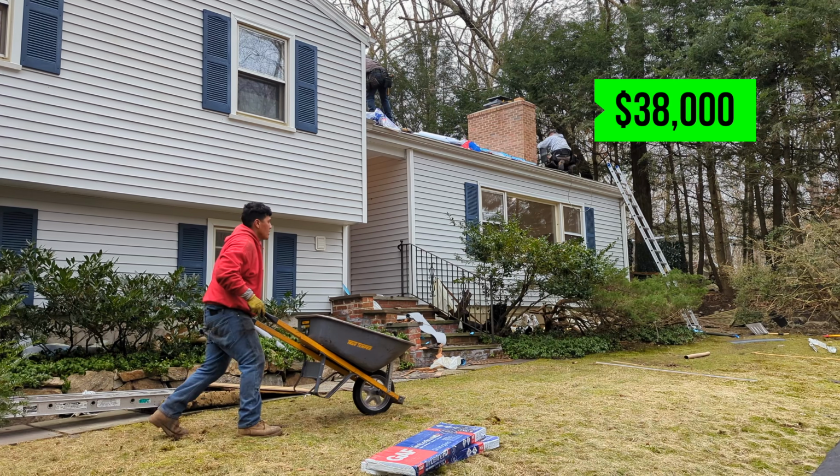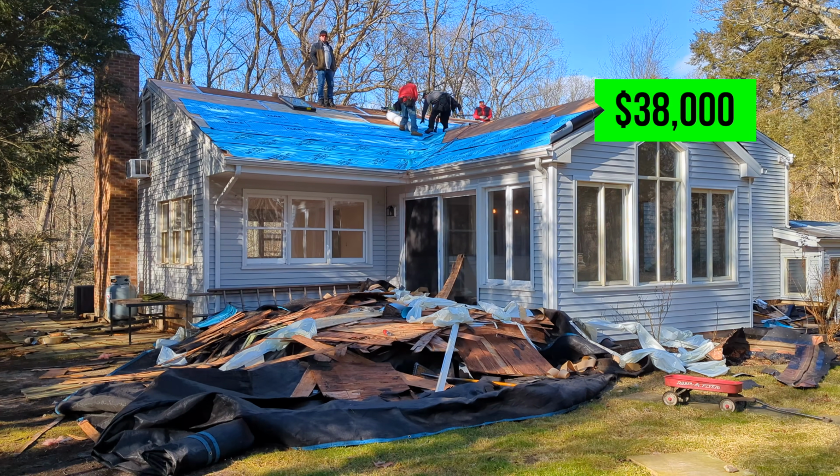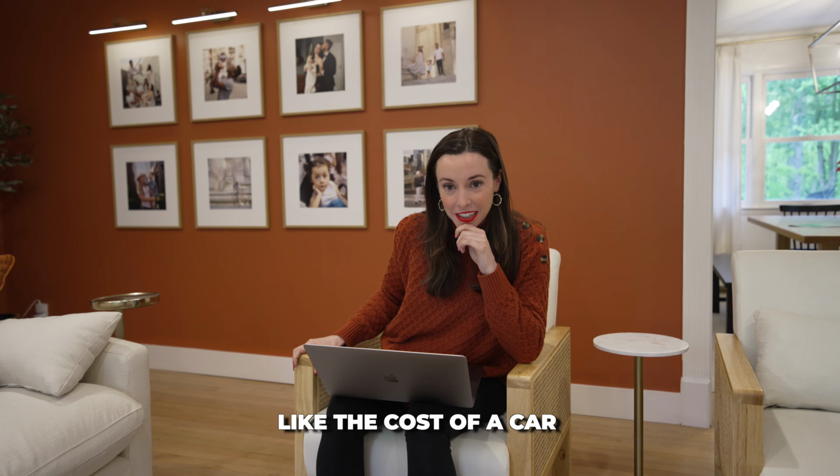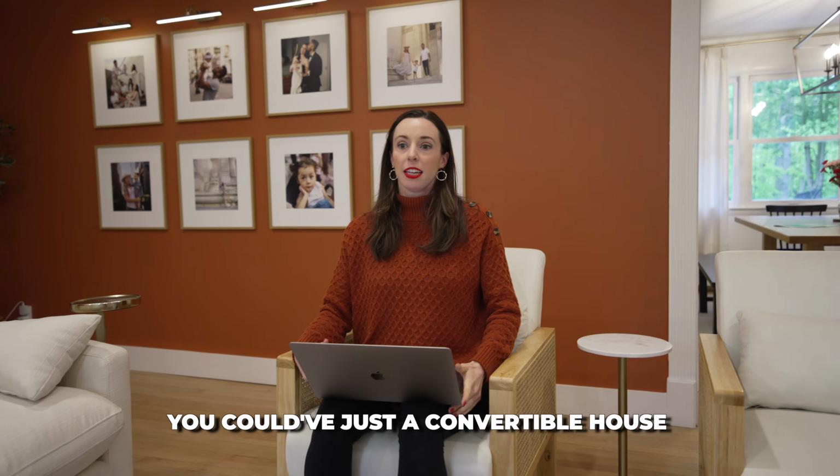Lucas, do you have a guess on how much the roof cost? 10,000? That's hilarious. No, it was $38,000. That's right, $38,000. 5 figures? Correct. Like the cost of a car. Yes, like the cost of many people's entire year of rent. You could have just had a convertible house. I could have just lived in my New York City apartment.